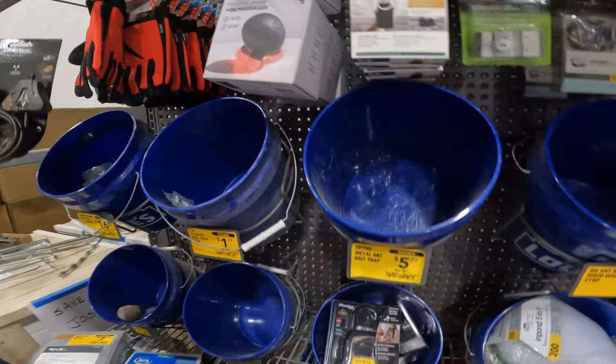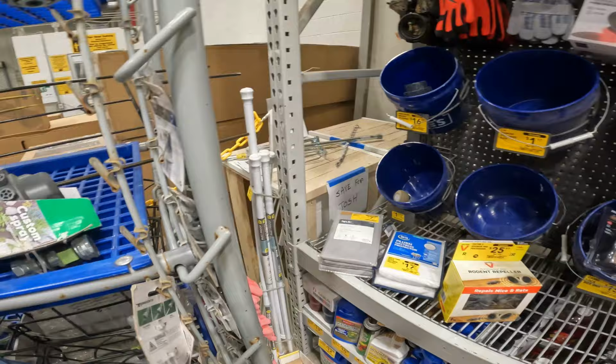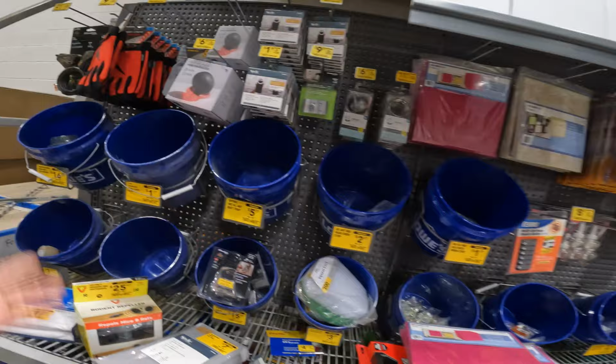Oh, look, they knew I was coming, Daddy. Save for Josh. Oh, my God, they did. They're like, oh, he's going to be here. Is your camera on? Oh, yeah. Twin sheets for $7.09. These are the ones, dude.